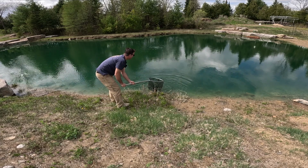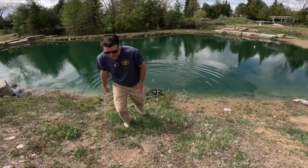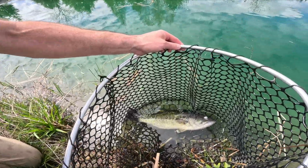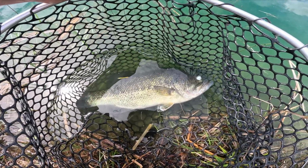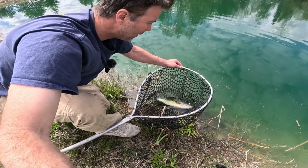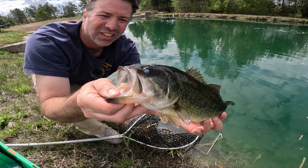Oh, he's got some life. There he is. Finally. That took way too long, but there's our fish and you can see the fish's eye. It's like white. The rest of the fish looks okay. It's just the eyes are like white. There we go. Very strange eye growth.